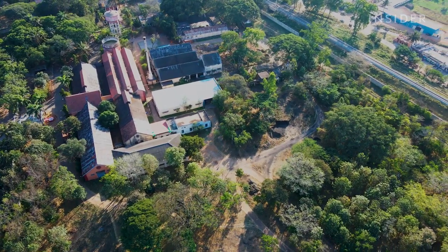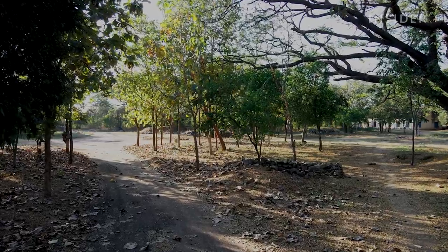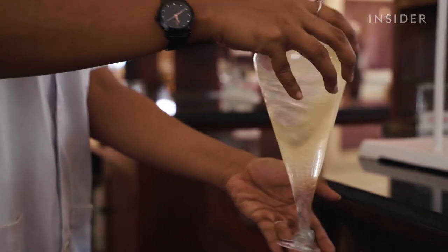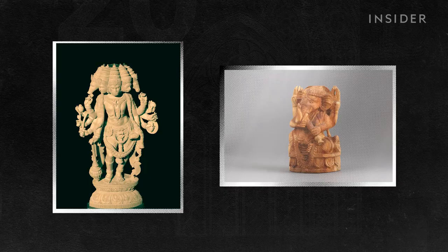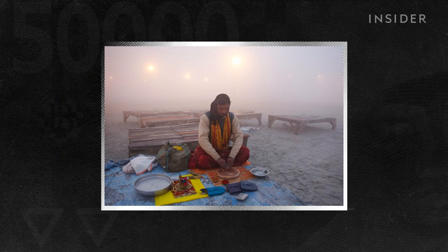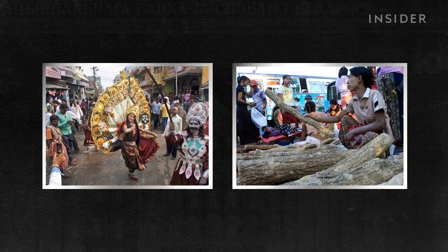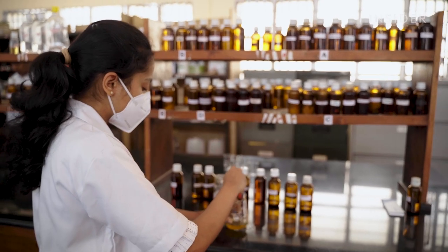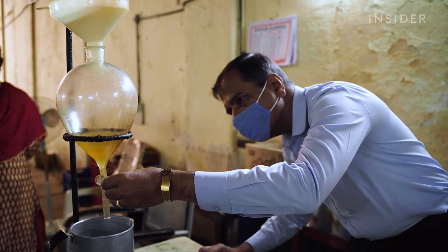Native to South India, Santalum album, or Indian sandalwood, was used for hundreds of years before becoming a go-to scent for expensive perfumes. It's also been used for wood carvings and medicine, and it's even considered a sacred tree in several religions. Once distilled, sandalwood's sweet, woodsy aroma retains its scent for decades.